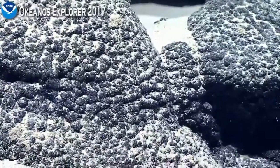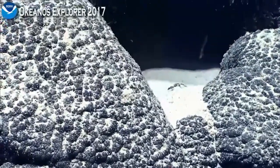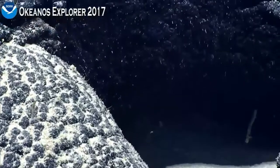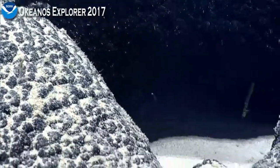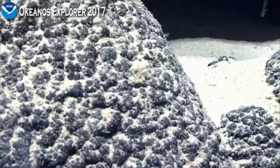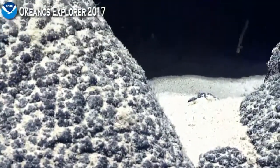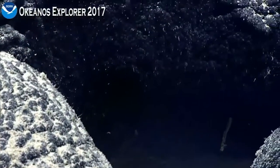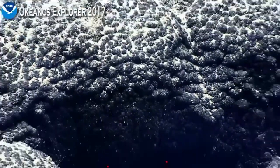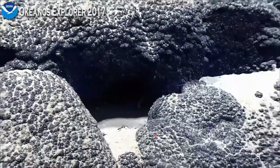We are currently at a depth of 2,295 meters down below the sea surface, well over a mile below the sea surface. Looks like a worm tube in view, some kind of sediment tube. Looks like it's empty.